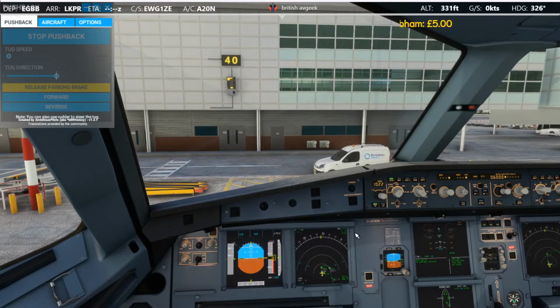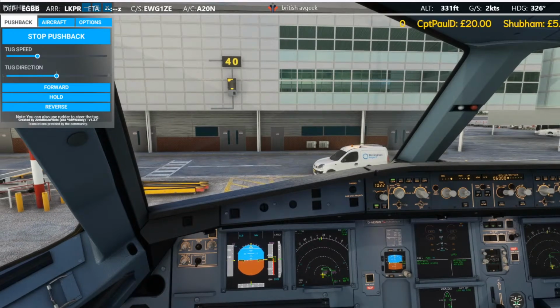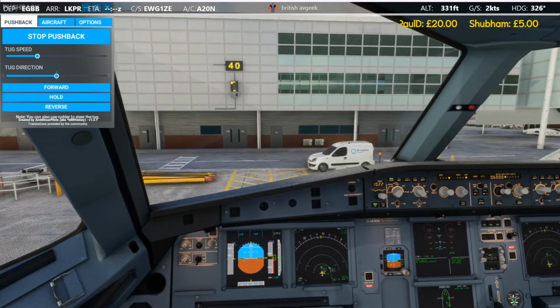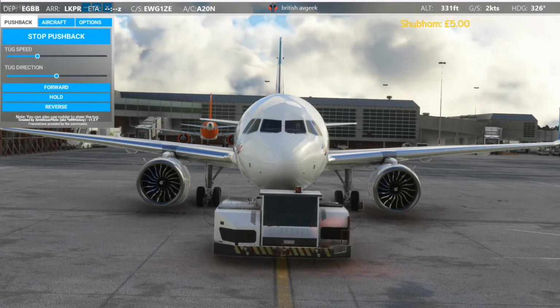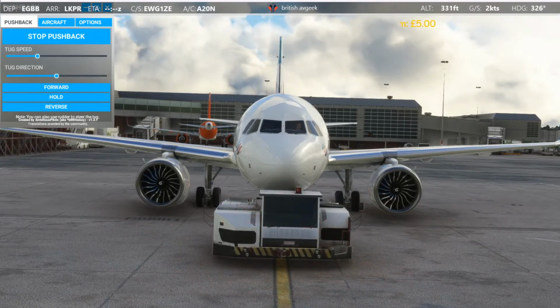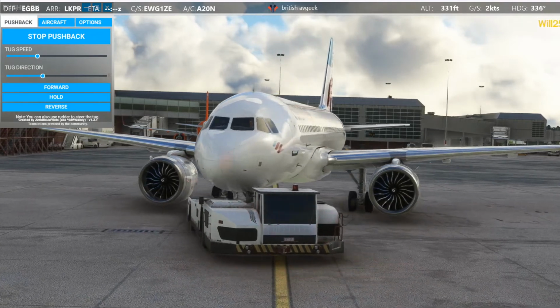We are cleared for start and push. So many buttons on this, it's unreal. Okay, cleared for push start. Please release parking brake. Got a button for that. Parking brakes are released. Commencing pushback. You can start the engines in sequence. It will start in the sequence. There it is, got it.